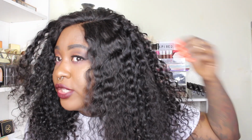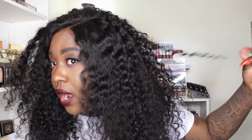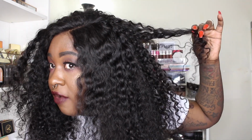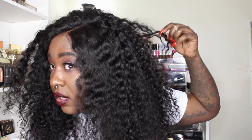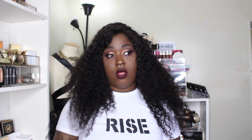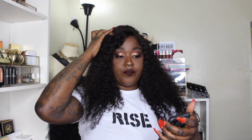So when I first took the hair out of all the packaging, the bundles were soft. The curl pattern was very defined, which I really liked. The natural curl pattern of this hair, like when I first opened it, is more of what you see here in the back. Very defined, like that. Yeah, the curl pattern was beautiful.